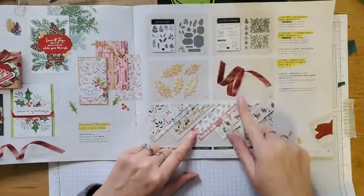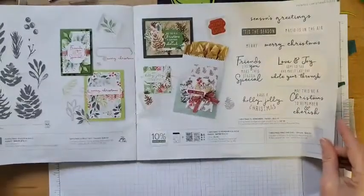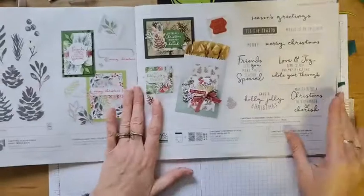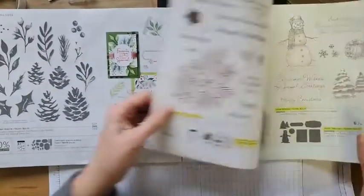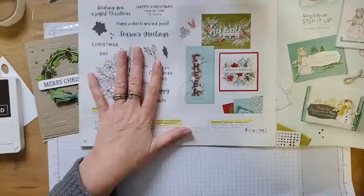And then these are all retiring, and actually the leaves were not on the list either. So the bundles are retiring, but it looks like the stamp sets and dies are staying for those. So that's good. That's what we're using for Stamp Club this month. And then Christmas Cheer, this is retiring as a bundle.